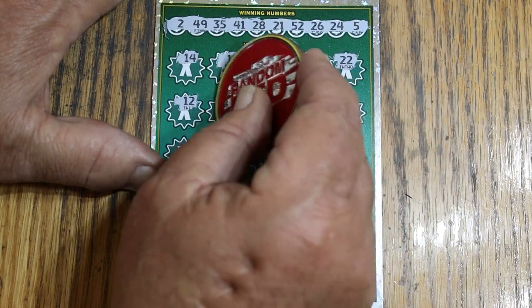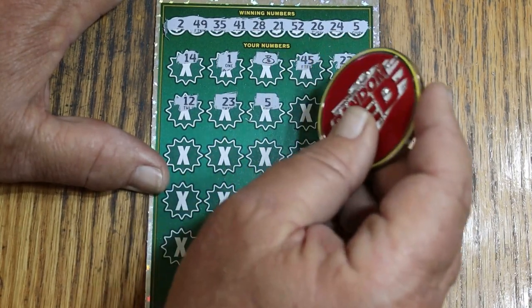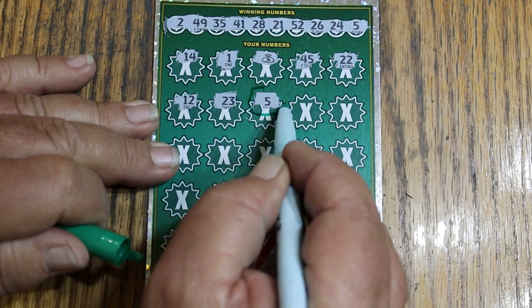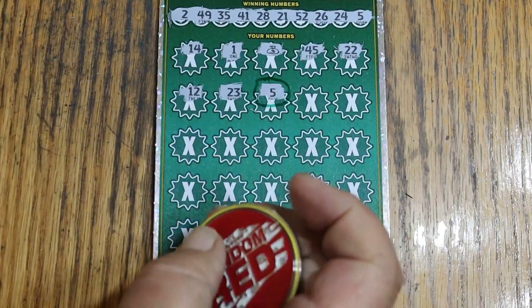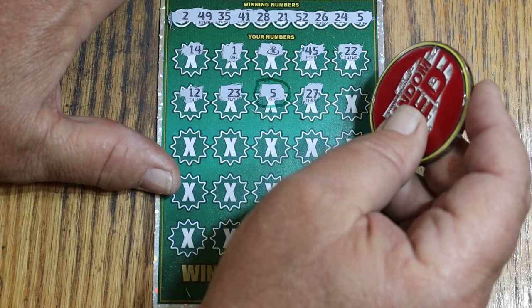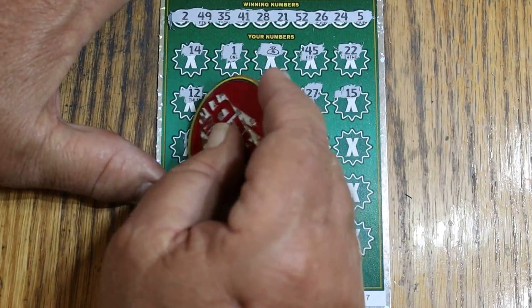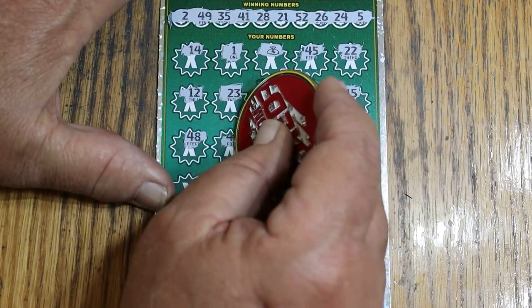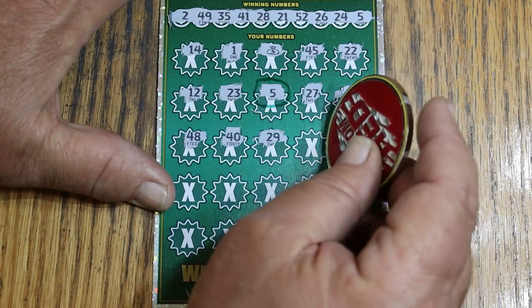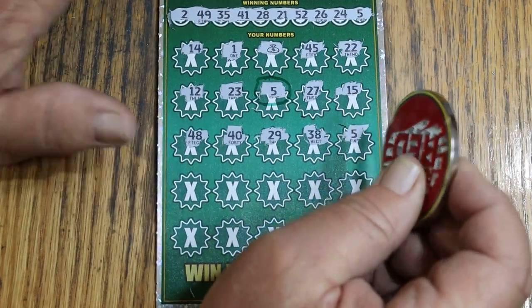12, 23, nope. Number 5, and we have another one. At this point, using a green pen on a green ticket. That's the only pen I've got that won't mess up. Alrighty, we got the 5. 27, nope. My number 15, nope. 48, nope. 40, nope. 29, 38, number 5, and we have that one.